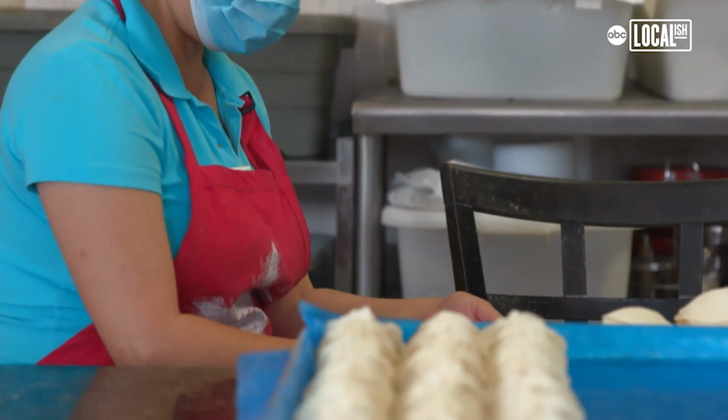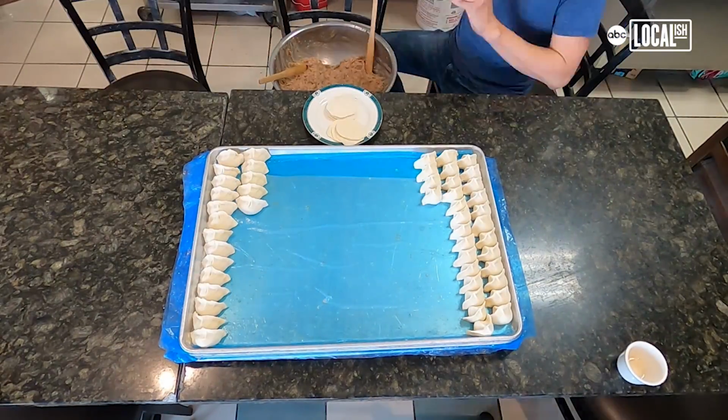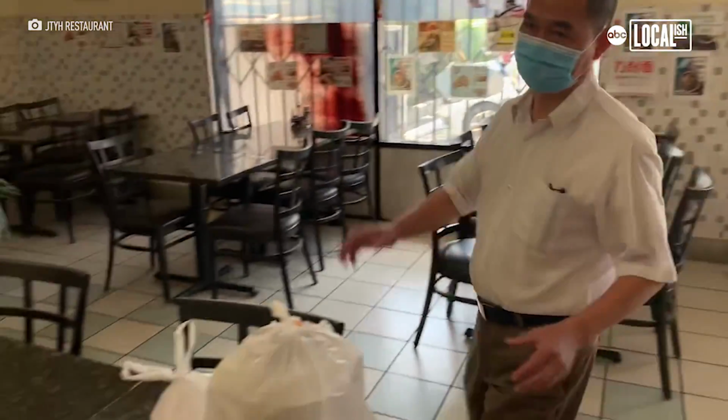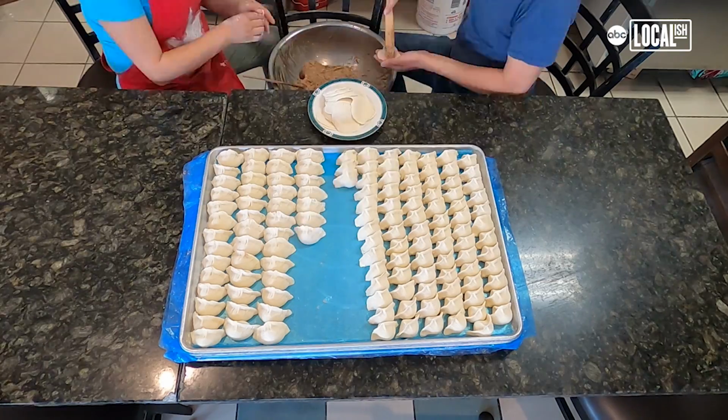We wrap 450 dumplings a day, and we pretty much sell out. Our primary business used to be dine-in customers. When the pandemic hit, our customers instantly vanished. Thank goodness some of them still had us in mind, come by and order to go from us. But the main thing they would order were these frozen dumplings. They would just get them in bags.